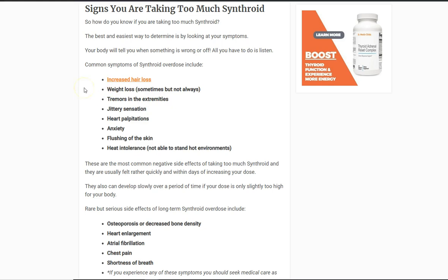Basically, let's just go over them and talk about how common they are. One of the most common I would say is increased hair loss. Now this can get confusing because hypothyroidism can also cause hair loss. Taking too much thyroid medication can cause hair loss, but also taking Synthroid by itself, one of the side effects of Synthroid is hair loss. So this can be confusing because there's at least 3 different reasons for you to have hair loss if you have thyroid disease, but taking too much can cause this, so we are including it here.